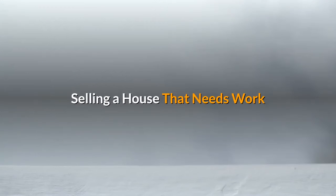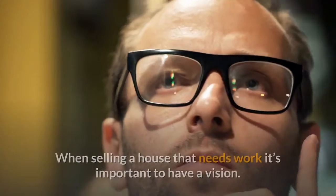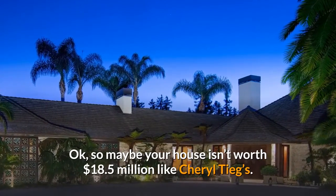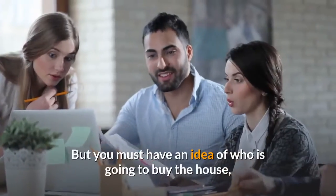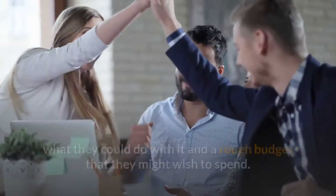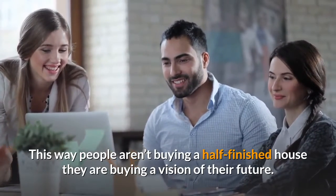Selling a house that needs work. Do your research, have a plan, and ask for help. When selling a house that needs work, it's important to have a vision. Okay, so maybe your house isn't worth $18.5 million like Cheryl Teague's. But you must have an idea of who is going to buy the house, what they could do with it, and a rough budget that they might wish to spend. This way people aren't buying a half-finished house, they are buying a vision of their future.